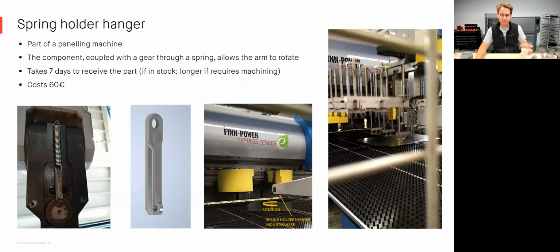Another part here is this spring holder hanger. This is part of a paneling machine. This part's coupled with a gear that goes through a spring. It allows this arm to rotate and actually moves the sheet metal panel around in a circle to have this operation perform. Generally, it takes them about 7 days to receive this part if it's in stock, even longer if it requires machining, generally costing about 60 euros.